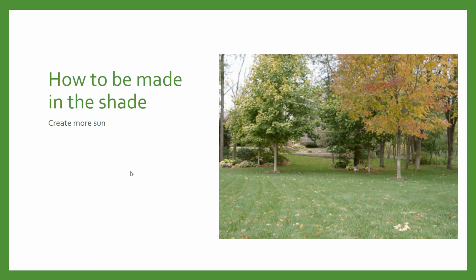So your other option is to continue to be frustrated and try to grow grass. This is an area where even the more shade-tolerant grasses, like creeping red fescue, chewing fescue, or hard fescue, want more sun than a typical shade plant. So when you have less than 4 hours of direct sunlight, you're going to have difficulty growing turf, even the quote-unquote more shade-tolerant turf species. But this is a good place to start if you require grass in an area that has a lot of shade.